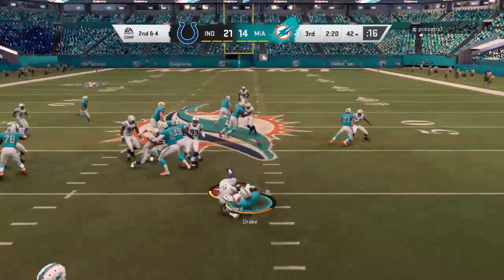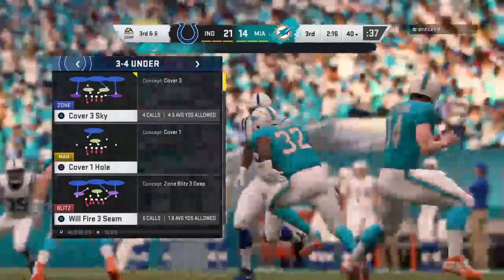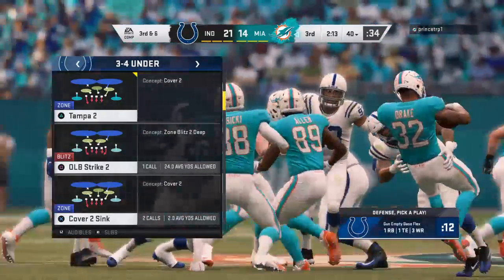A handoff to the right side. It's Drake. And forget about finding a lane. He barely had time to look up before he was planted in the backfield. This will be a 2-yard loss on the play, and that'll make it 3rd down.